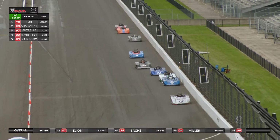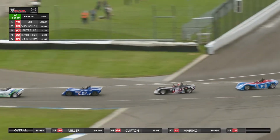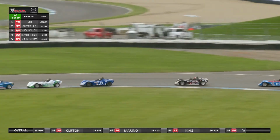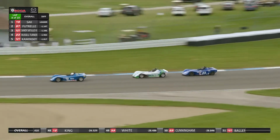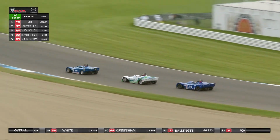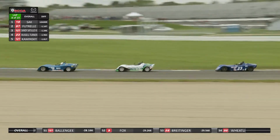But you see them now starting to play a little bit nicer this time with Futrell leading Sattullo down into 1. And Russ Turner also kind of hanging back. It might mean that 127 of Kaminsky gets to stay with them, but it also means they're going to get a lot closer to Bobby. And I think this time by, they looked like they were quite a bit closer as they came through 1.